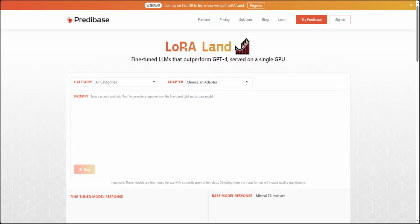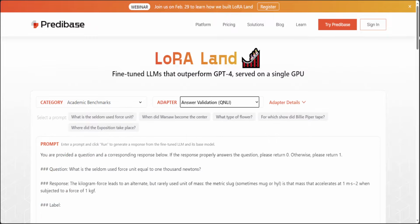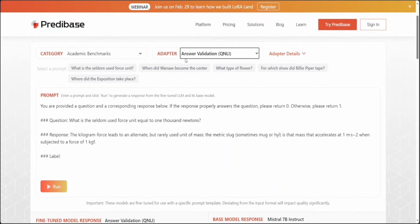Let me make it a tad bit bigger so that it will be more visible. Yeah, much better. Okay, now for the first test, I'm going to select the category academic benchmark, and then I'm going to check maybe answer validation. Here you can see, once you select the category and then the adapter, there are a few prompts which you can select from here, or you can put your own. One important thing to note is that it is very important to keep the prompt template intact to make sure you get the optimal performance, because adapters are highly dependent on that.